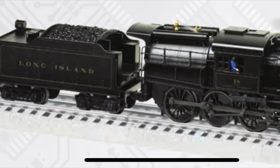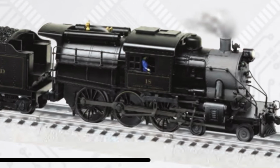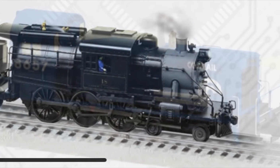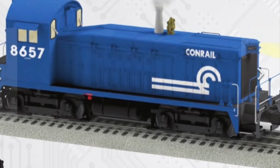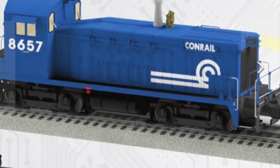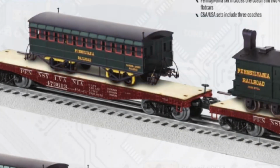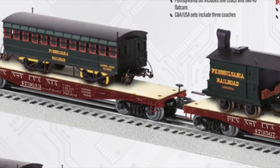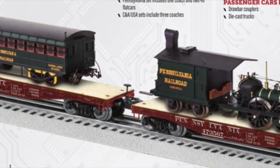Overall, I think this is a very, very good catalog, and I only have one concern with Lionel, and I'm sure many of you have the same concern, is that the paint schemes, their paint job on a lot of their engines lately has been off. So a lot of this stuff I'm going to wait and see what it looks like before committing to purchasing anything, just because of the way some of the stuff has been delivered lately.